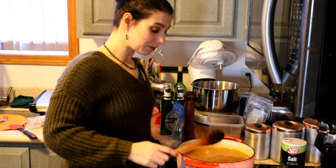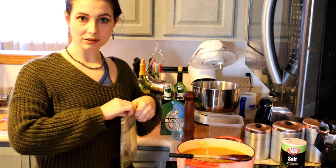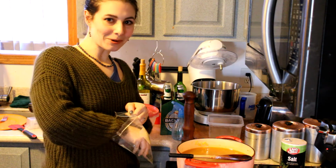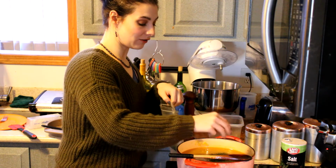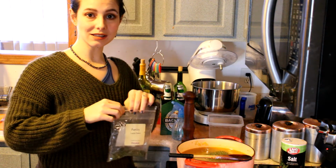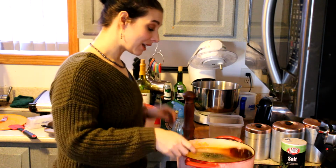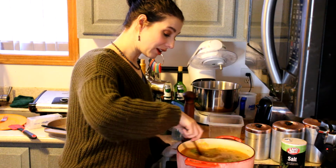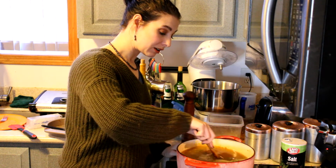All right, so at this point, I am going to add a bunch of parsley. I like a lot of parsley in my soup. It also has a lot of vitamin C in it, so if you are freezing this for when you have sick days at all, which, by the way, highly recommend that one as well, then you've got that added benefit of the vitamin C from all that parsley going throughout your soup.